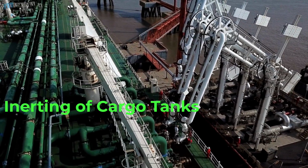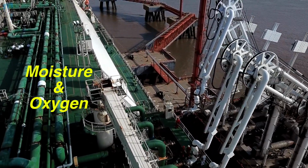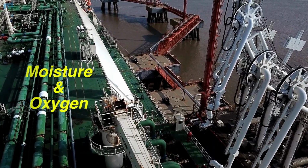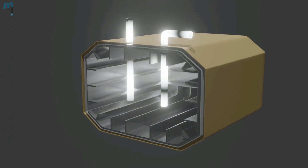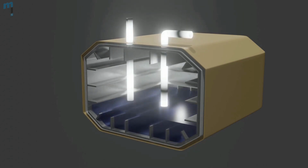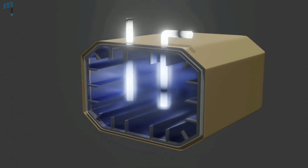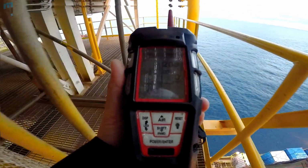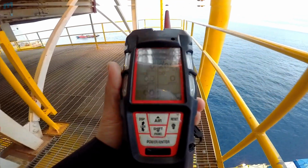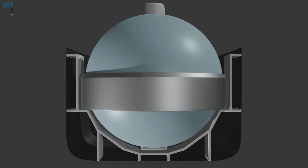Inerting of cargo tanks. Before introducing cargo into the tanks, the moisture content and oxygen content in the tanks shall be reduced simultaneously. Cargo tanks filled with air are dried and inerted with inert gas supplied from the inert gas generator on board. Inert gas is led into the bottom of the cargo tank through the liquid filling line, and displaced air is vented to the atmosphere through the vapor line and the vent mast. The dew point and oxygen content are periodically measured by a portable instrument at the sampling lines in the cargo tank dome.